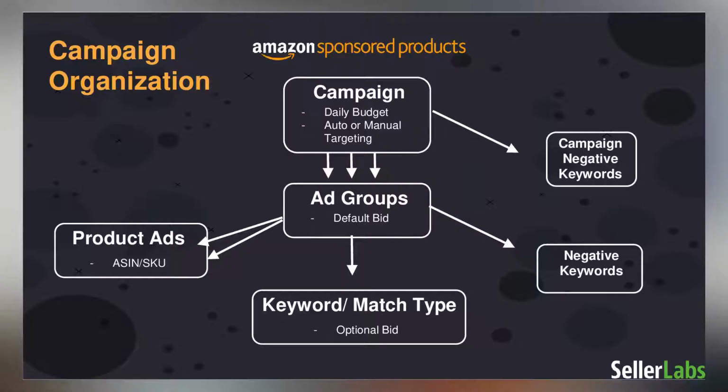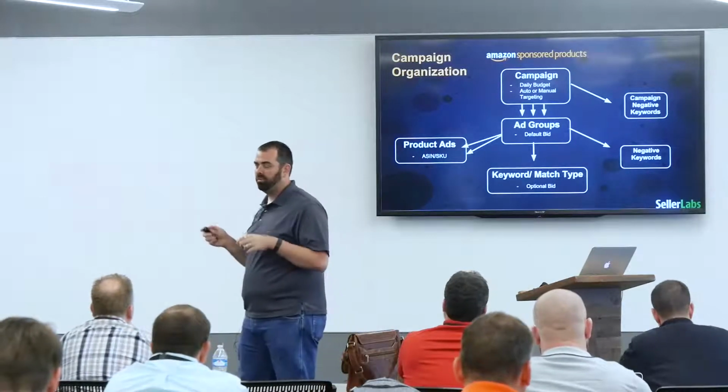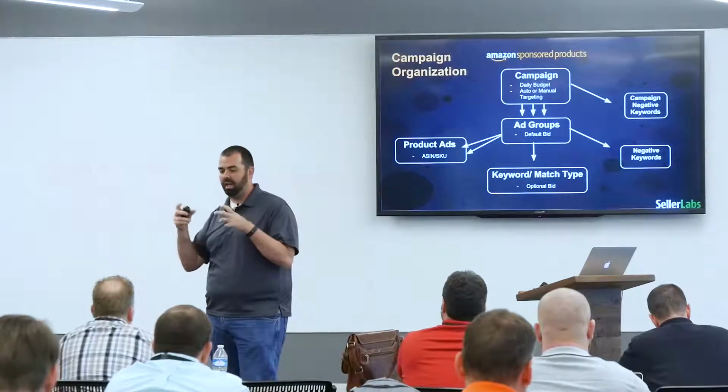The important thing to note here is that the campaign level is where you specify daily budgets. So if you want to have controls on how much you spend, that's always done at the campaign level. The ad group is mostly just a container for containing things. You can specify a default bid, but that's just a default, not really unique. So I think of the ad group as just a container to contain keywords for the most part.